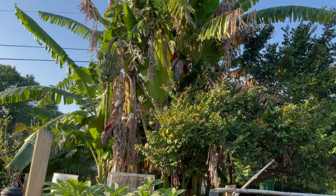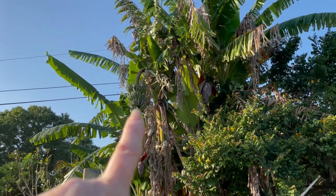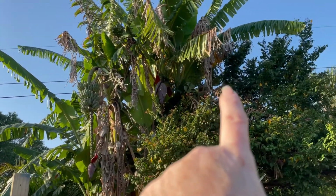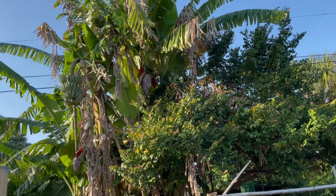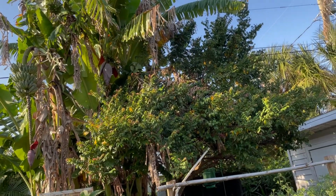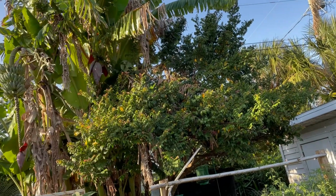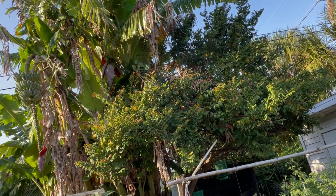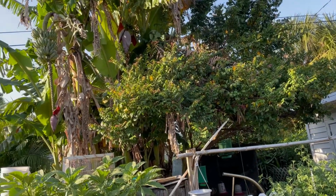And I want you to look up here in the bananas. All right, you remember I had that real gigantic one right there? Well, look right over here. There is another giant one right there. And y'all know I found another one on the other side. It's back there. I don't know if you can see it right there. So I'm going to have bananas this year.